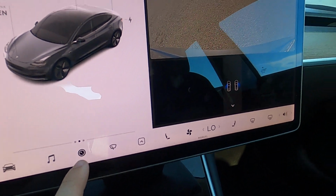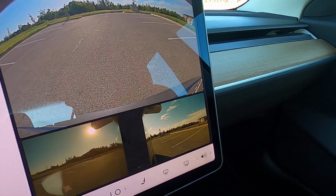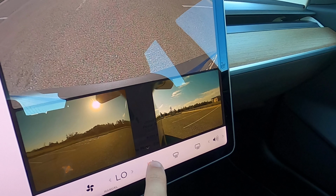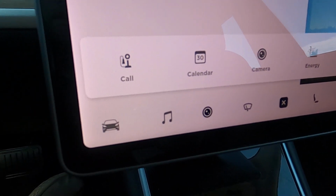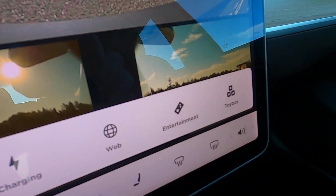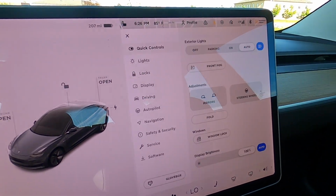You can access your cameras, super convenient if you're trying to navigate through tight spaces. You also have seat adjustments, or I'm sorry, this is just seat warmer. Seat adjustments are actually on the seat, and then you have all kinds of other options. This digital dash display really can do a whole bunch of stuff. It's pretty awesome to have.